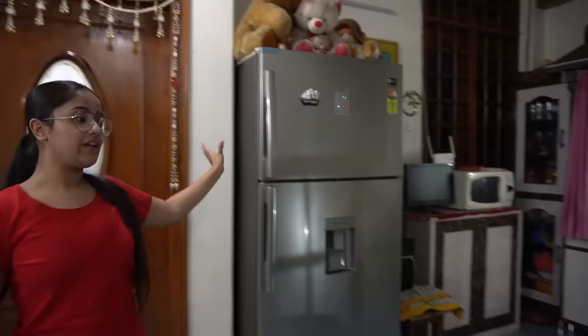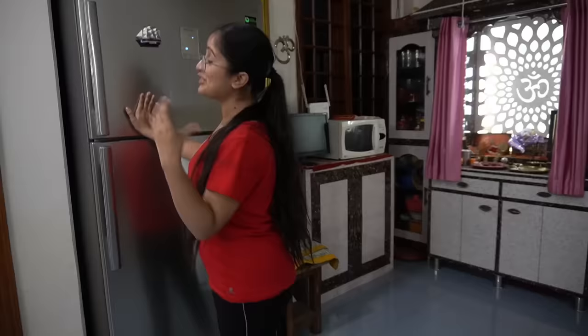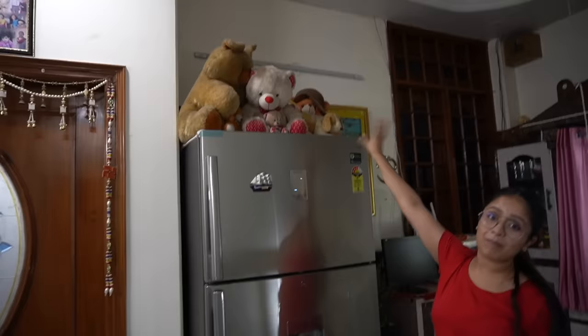Here we have our fridge. There was a fridge downstairs also. This is another fridge for us, because we are very lazy to go down and pick up the water bottles, so we use this. We have a few teddy bears and soft toys kept above. Some of them are mine, some of them are my sister's. Here we have our microwave.